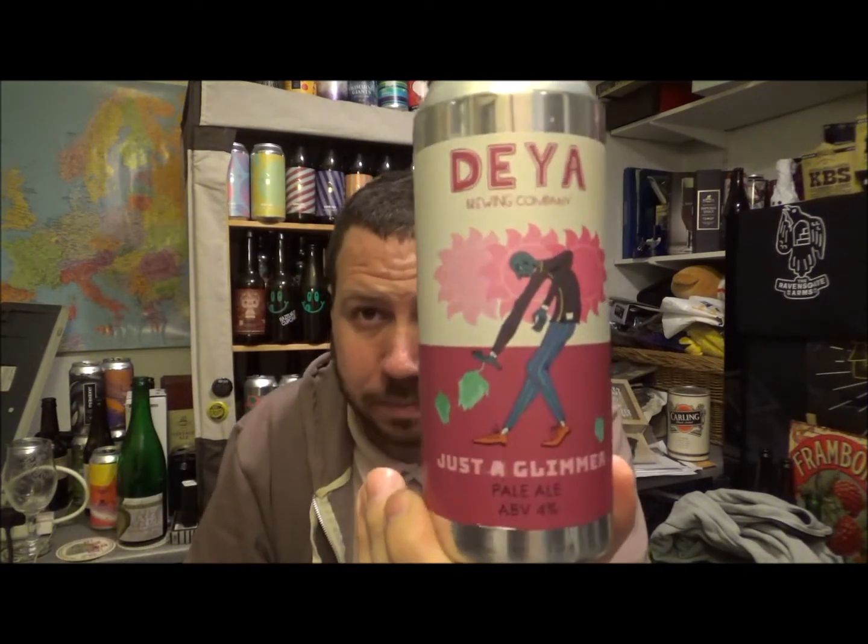4.5 out of the 5 scale on the Untapped, so that's an 8.5 out of 10. It's pretty awesome for a pale ale in my eyes. If you ever find yourself getting hold of this, because they are pretty damn difficult cans to get hold of unless you live in selective areas of the UK, so like Yorkshire or maybe parts of London. Apart from that, you can get them on their website, but they sell out like that.